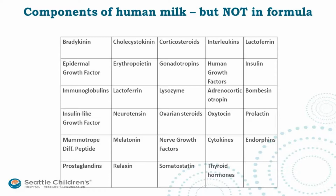On the label, you have 5 to 10 different ingredients. It definitely has some protein, some glucose, fat, some vitamins, some added nutrients, right? But that's all that you see in the bottle. The difference with breast milk is that there are millions of components that we know of, and probably another few million whose function we don't know. But those are essential components of human milk that are not in the formula.